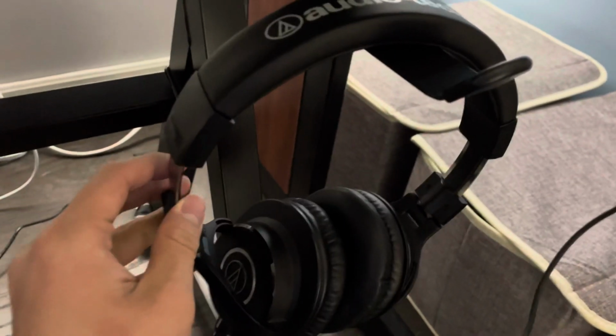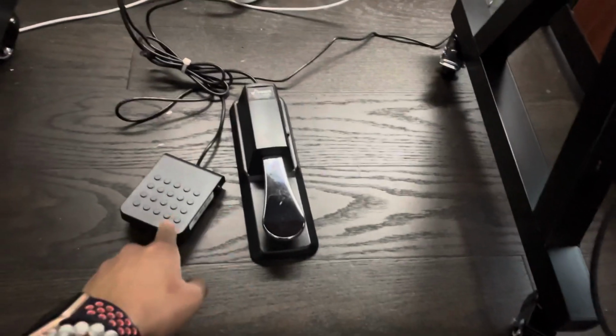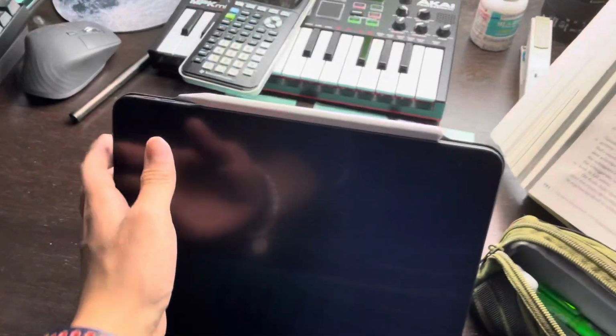We do have a special surprise. So we got the Audio Technica M40X, my bad, monitoring headphones, which I use for audio and video production. We got these two pedals, one for my MPK and the other iPad Pro, by the way, which I use for drawing, graphic design, you know, Illustrator, and mostly for note-taking. And I also have Anki, so spaced repetition, studying purposes, basically.